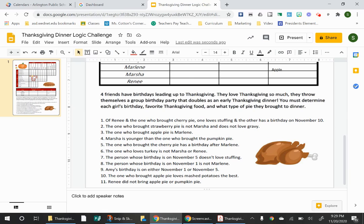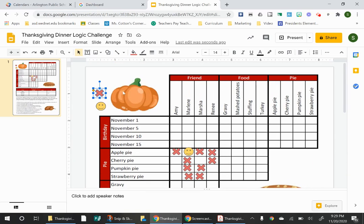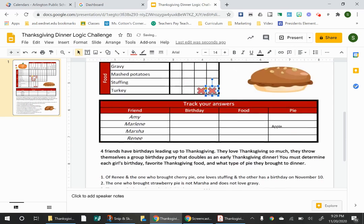Clue number 6. The one who loves turkey is not Marcia or Renee. Okay, Marcia and Renee do not love turkey. So let's go here to Marcia. Marcia does not love turkey. So here's Marcia, right there. Here's turkey. And Renee also does not love turkey. Here's Renee. So Marcia and Renee do not love turkey.